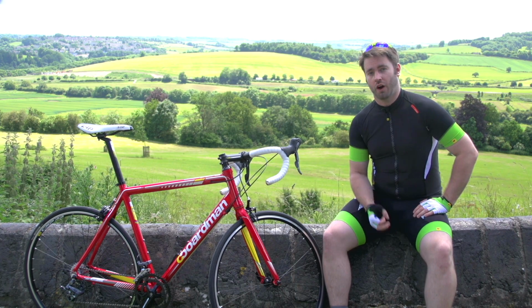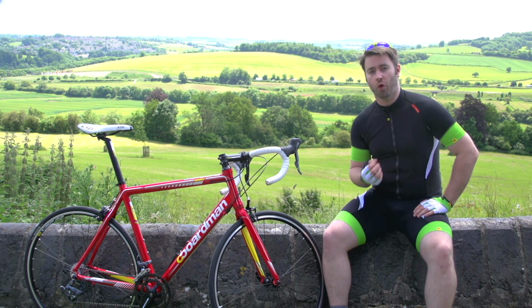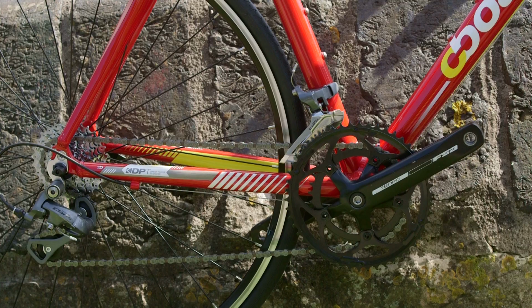Sportive frames and forks often have curved designs to allow more bump compliance on rough roads, and will usually be fitted with what's known as a compact double crankset.